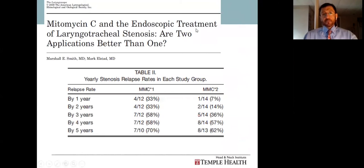All right. So I mentioned mitomycin C earlier a bit. This is an anti-metabolite. This was initially used in the ophthalmology world to help fix pterygium. And then we adapted it into otolaryngology in the early 2000s. I think that was the first publication on this. So it works by preventing scar formation. And this was Marshall Smith from Utah, who did a trial on this. What he actually showed is that, because of the way it works, it's only good for a short period of time.